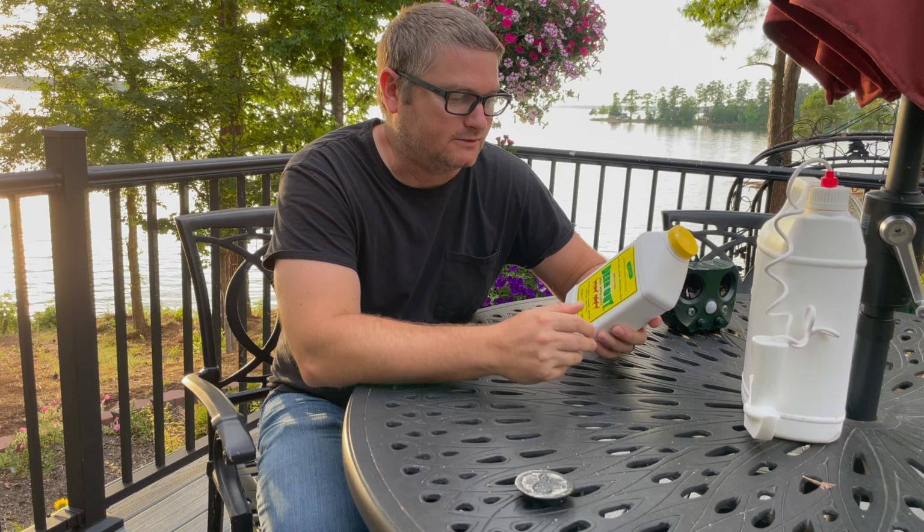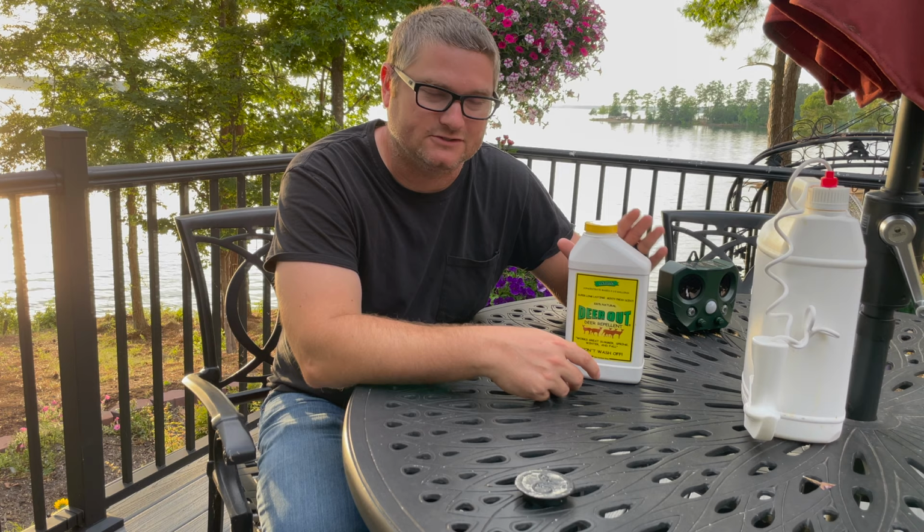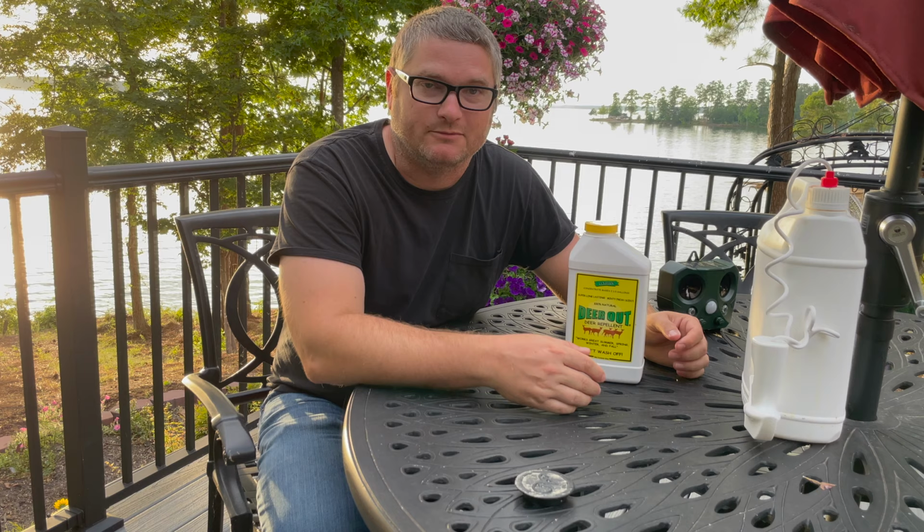So this is from concentrate, so I'm going to have to get a pump and put that in there. That's what we're going to start using just to see how it goes. I may buy another one of these and use them in combination with each other, because I've been doing a lot of planting and we've got a lot of plants out here unprotected. So whatever will keep those deer away.